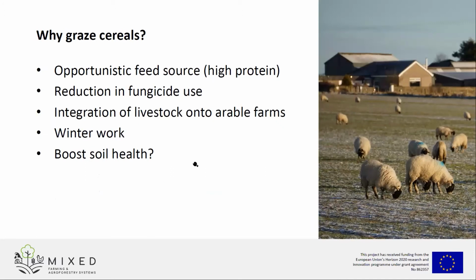So why would we graze cereals? I've probably given you lots of challenges and problems that can occur. So really, it started off as an opportunistic feed source. The cereals tend to be quite high protein content, so the lambs do quite well off it. Secondly to that, there's potential to reduce chemical use, reduction of fungicide use. Whether this is counteracted by an increase in herbicide use is what we're still going to find out.